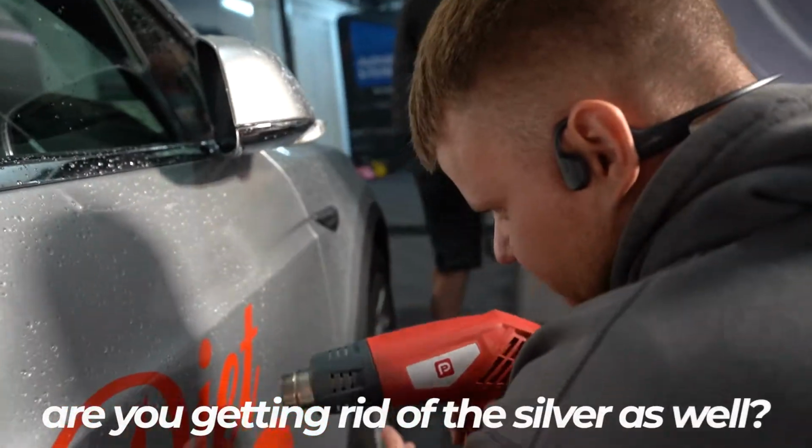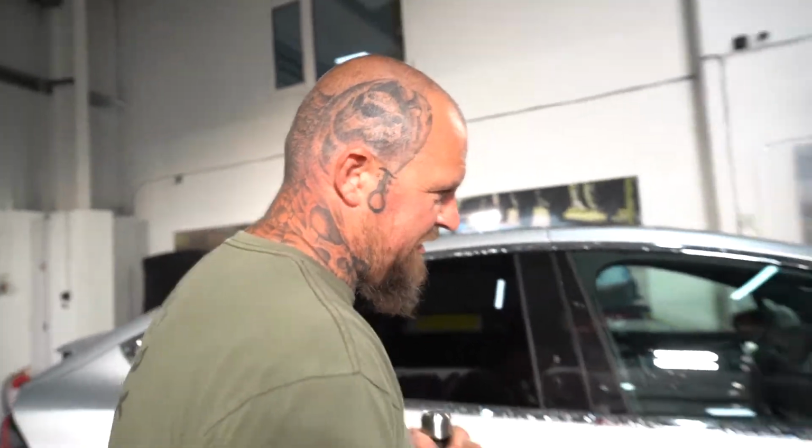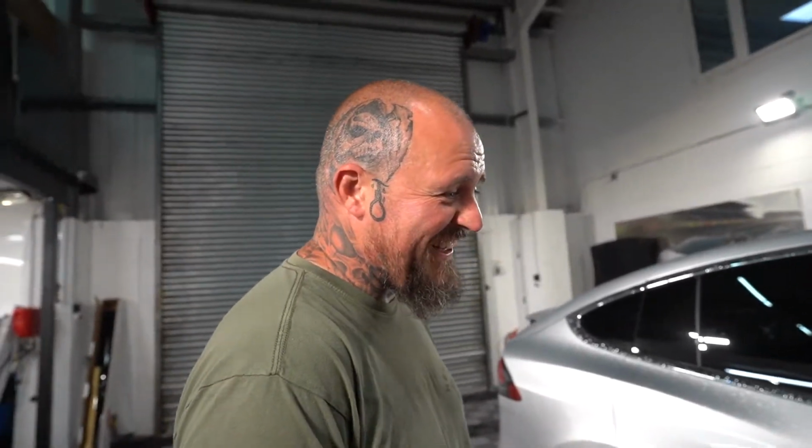Are you getting rid of the silver as well? No, just the text. Why are we wrapping over the silver? So we're going to wrap over the silver. There's no point charging the customer to remove this wrap, which is flawless. We're not going to remove the wrap.